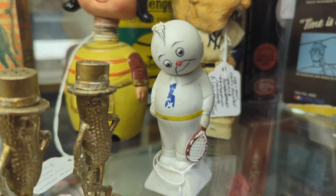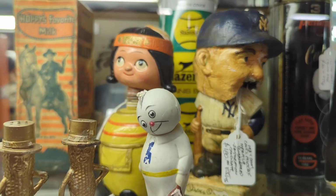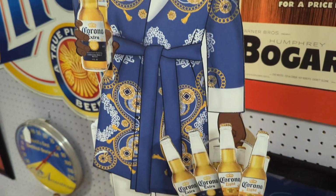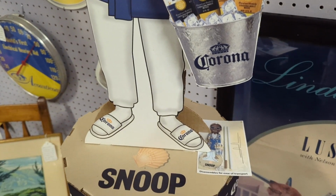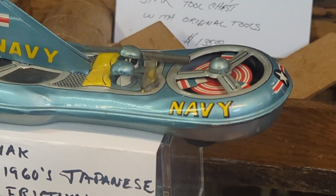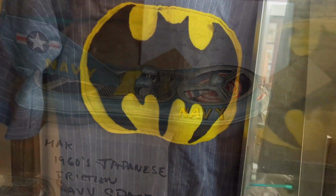And all the little old bobbleheads. I don't know who that guy is, but he's cute. He's sad. I know. I think his head just doesn't work. Snoop, on the other hand, is very happy because he's probably high, and now he also has a bucket of Coronas. Love the old tin toys. Yeah. They're so cool. Yeah, the old tin stuff is just so great.